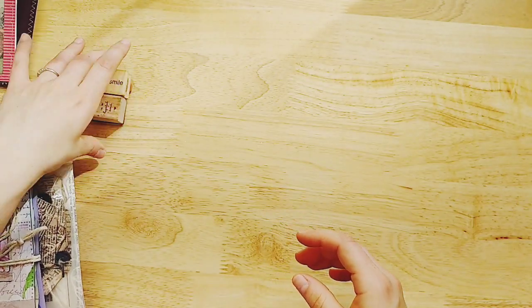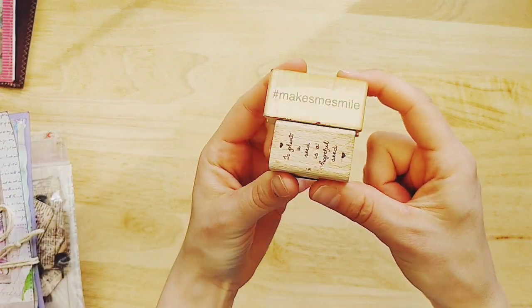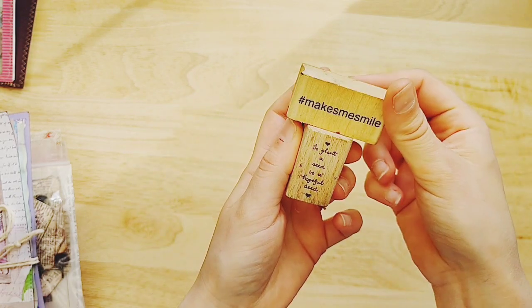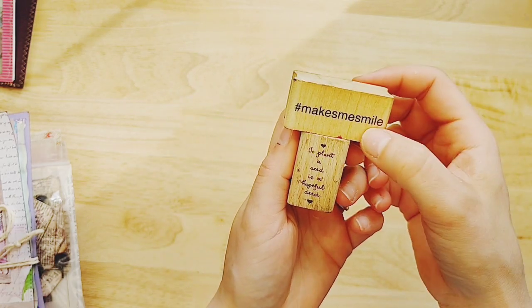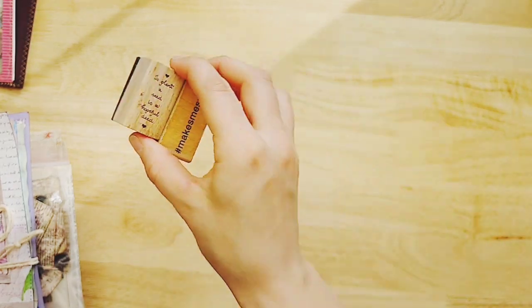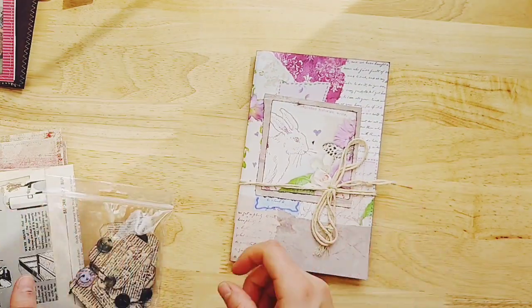I have a mini stamp de-stash. I have 2 wooden stamps here. I have used these, but they're still good, of course. Hashtag makes me smile, and to plant a seed is a hopeful deed. Just a little inexpensive find, a new home for those. I was going through my stamps. We are not done yet. I'm excited to share this springtime.